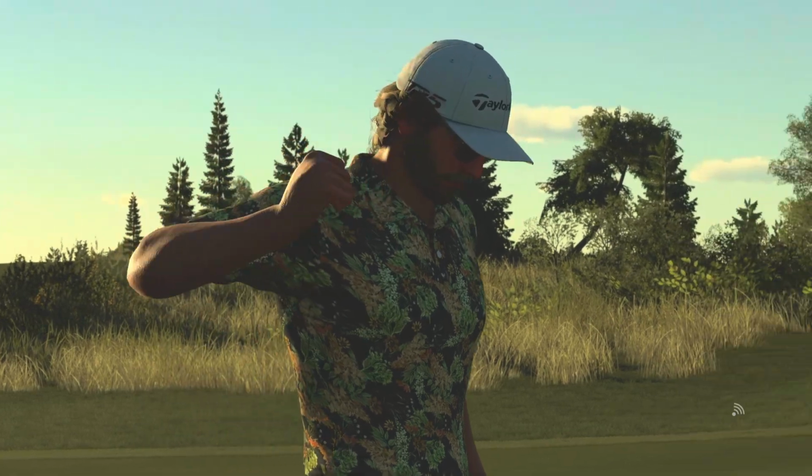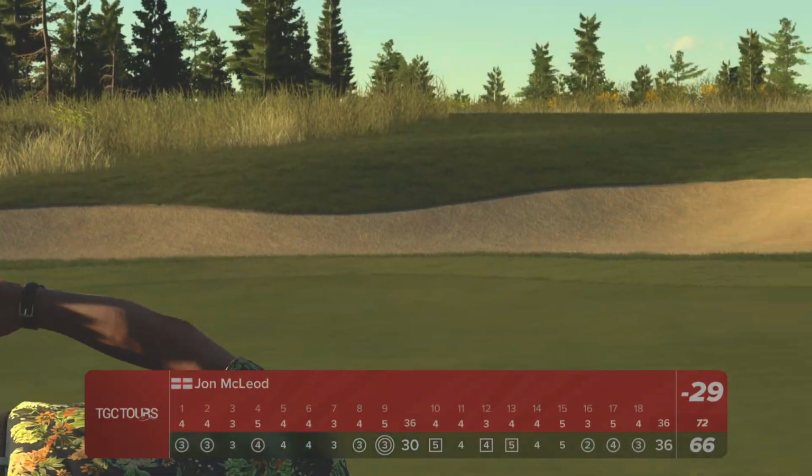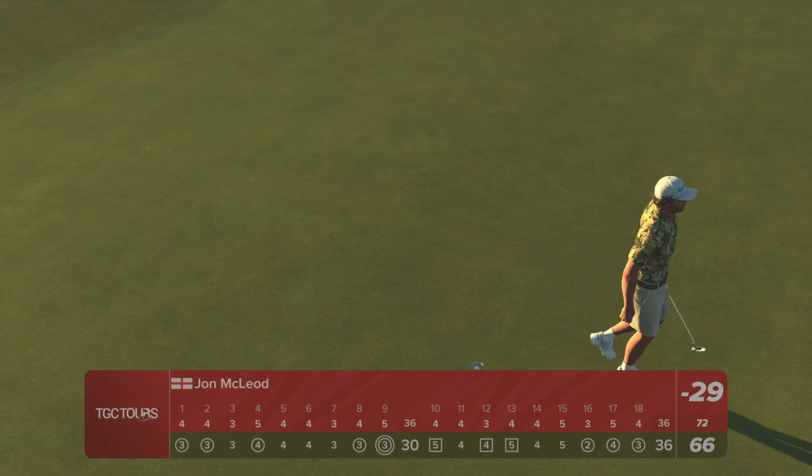Brilliant. There we go. That putt really will seal that. Yeah, that's great. So I got round 6 under, which is basically what I started the back 9 with. But it's good to bounce back a little bit. 6 under is a good score again.